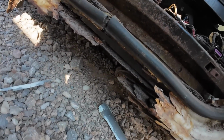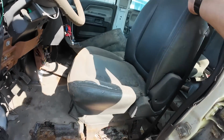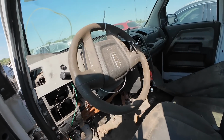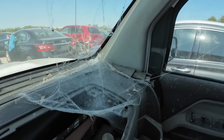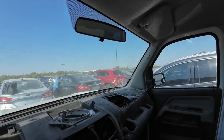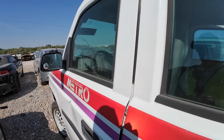The rocker is gone. There's nothing left. The bolts for the seats are missing. See, the seat's not even bolted in. I don't want to get too far into this because things are living in here. Take a look at that. Spider webs, man, all the way up. Yeah, the instrument cluster is missing. It's got windows. It's got all kinds of pieces missing, guys.